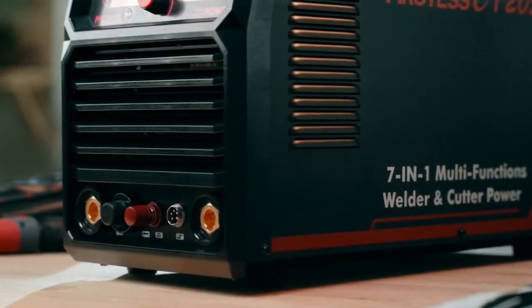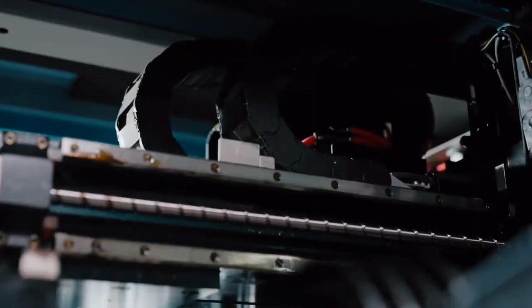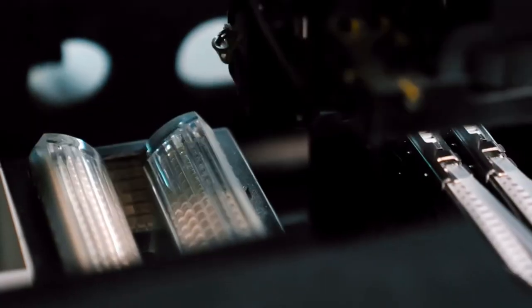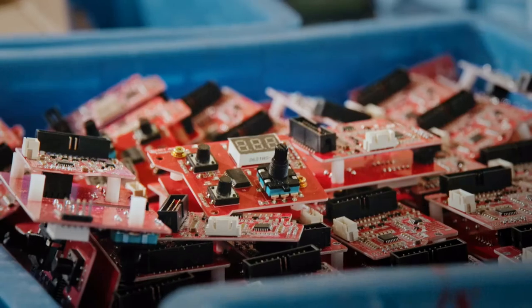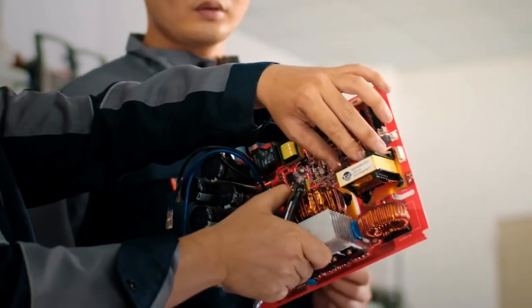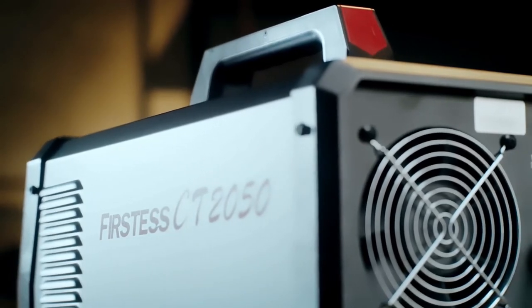CT2050 is probably our most ambitious product to date. There's a lot of thought that went into the design, inside and out. To equip it with as many powerful and practical features as possible, while keeping it relatively portable. Development of this 7-in-1 machine has been an epic journey for all of us at Yes Welder. But we are so honored to be able to dedicate to you again the final result that we could be proud of.